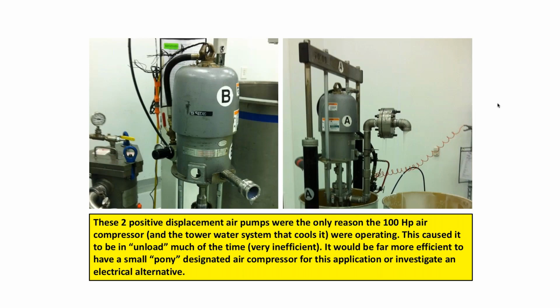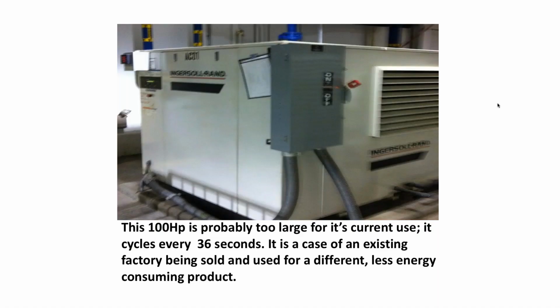And this was a factory I looked at, had these two positive displacement pumps, and this was a silicon factory. But the factory was in a building that was originally a different process, and they had a 100 horsepower air compressor, and this was pretty much all this thing was feeding part of the time. So I recommended that they get a smaller air compressor, like a pony compressor, and use it for just this one application. And this was that air compressor. It's 100 horsepower. It unloaded every 36 seconds. It's way too big for what it was being used for. And when you run into buildings that are being used for an application they weren't designed for, this is not an uncommon finding to see something like this.